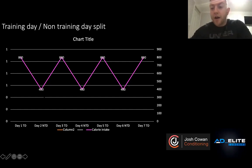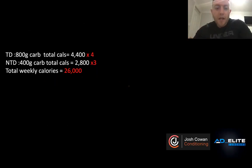We do not need high levels of carbohydrate intake on non-training days. As you can see down here, the NTD is your non-training day, because utilization of food is going to be lower. If you had 800 grams of carbohydrates on your training day, you certainly don't need 800 grams of carbohydrates on your non-training day. So I think a very good approach to a training day, non-training day split rotation is to essentially cut carbohydrate content in half, because the utilization is not there. If we look at the total calorie intake over a week, with training day at 800 grams of carbs and non-training day at 400 grams of carbs, we're totaling about 26,000 calories over a 7-day period.